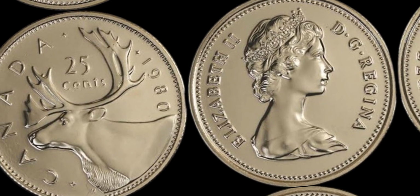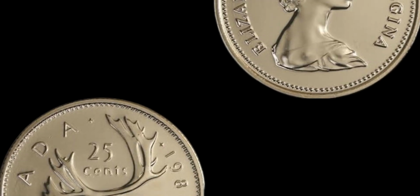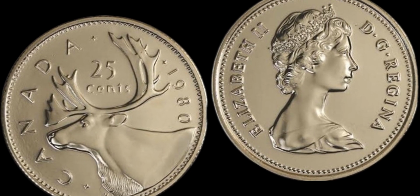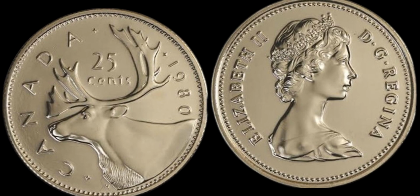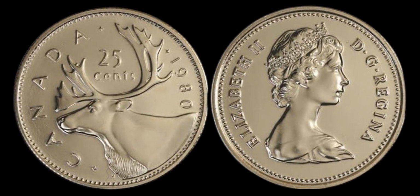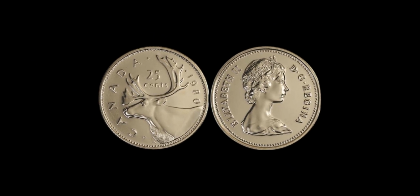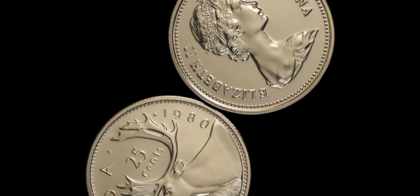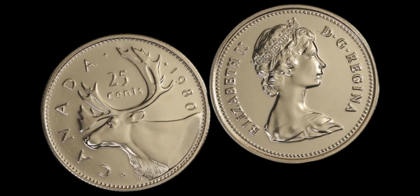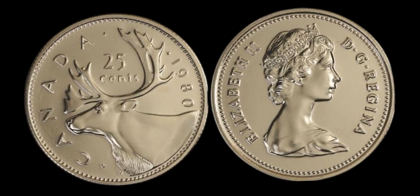Now, you may be wondering, what exactly is the error that makes this coin worth $1.2 million? Well, it all comes down to a slight misalignment during the minting process. On the rare specimens of the 1980 Canada 25-cent coin, you will notice that the Queen's portrait is slightly off-center, creating a unique and rare variation that collectors go crazy for. In the world of coin collecting, errors like this are highly sought after because they add a level of uniqueness and rarity to the coin.